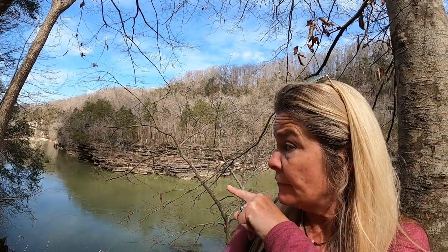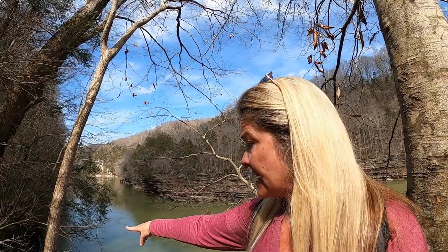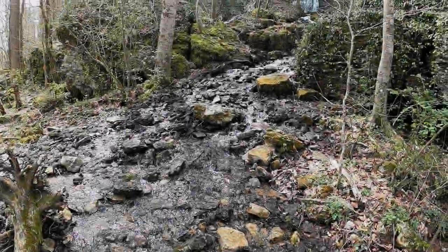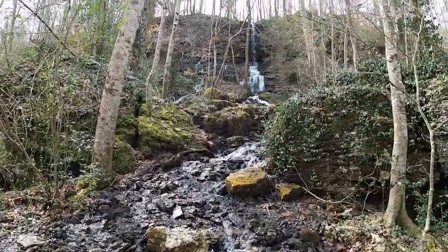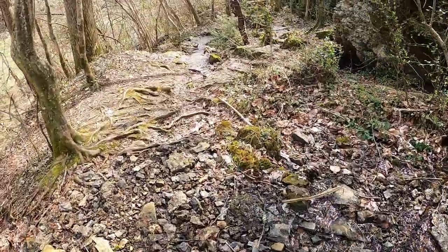So behind me, you can see the river channel, and that is the direction for the beach and the boat ramp here at Rock Island. So when the water level is up, it's summer pool, you can throw your kayak in down at the beach or the boat ramp and paddle up this way and see all of these waterfalls coming out of the side of the mountain. Make sure you have waterproof shoes, hiking shoes on.